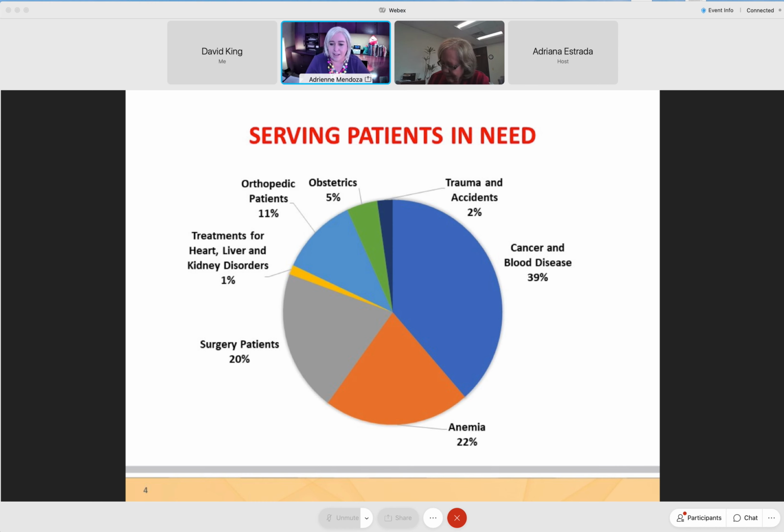And one surprising fact and figure is that really only 2% of those who need blood are in a trauma situation. So those who get into a car accident, maybe they suffer a major workplace injury, they have massive blood loss, maybe they had a gunshot wound and they're losing blood. That really only represents, it's still a large portion, but it's 2% of the blood that's needed is going to trauma victims.